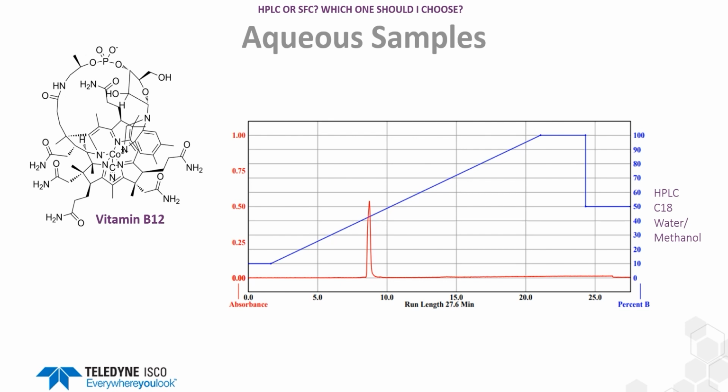You can see how sharp that peak is. That's our vitamin B12, and really this total run length was close to half an hour, but we could have stopped this run at 10 minutes. So really, when we compare this HPLC injection to the SFC, we were actually able to cut down the runtime with the HPLC here, looking at that vitamin B12.